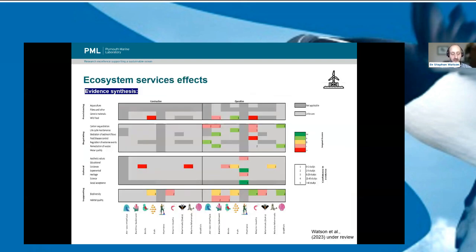I don't have time here to explain fully how we did that, but this graphic gives you an overall example of what the database tells us about how offshore wind structures in particular affect ecosystem services. We broke it down into around 20 different ecosystem services, ranging from aquaculture all the way down to heritage, cultural services, and also biodiversity and habitat services, which can also be classed as supporting services. The main take-home message is that all the grey areas are areas where we don't know how offshore wind farms impact various ecosystem services.